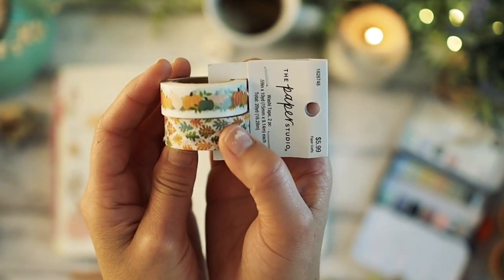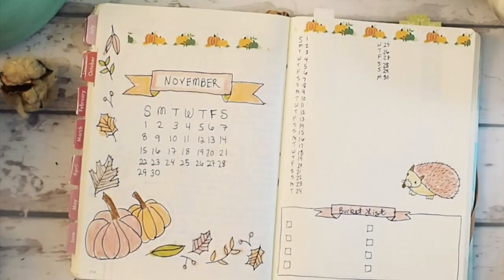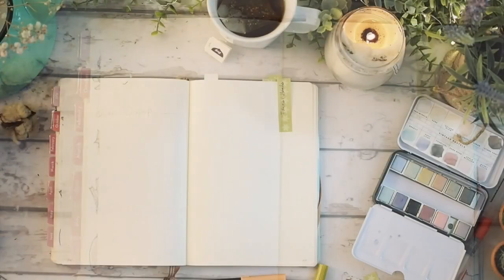But I found this really cute washi tape at Hobby Lobby and it was half off. So I got it and thought it would be fun to use for November.